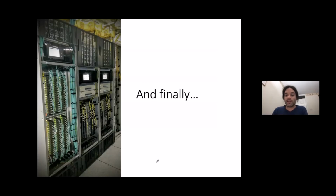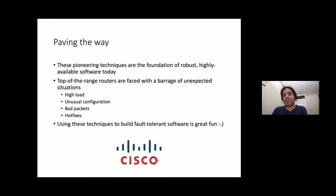So to close, these pioneering techniques that I've spoken about form the basis of all sorts of robust software today, including the software that I work on. And although it's not quite as cool as landing on the moon, I do love my job and I wouldn't change it for the world.